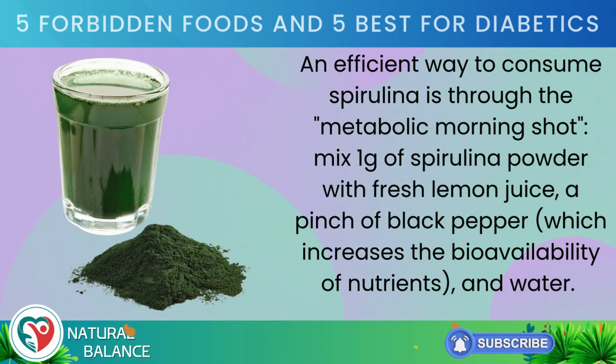An efficient way to consume spirulina is through the metabolic morning shot. Mix 1g of spirulina powder with fresh lemon juice, a pinch of black pepper, which increases the bioavailability of nutrients, and water.